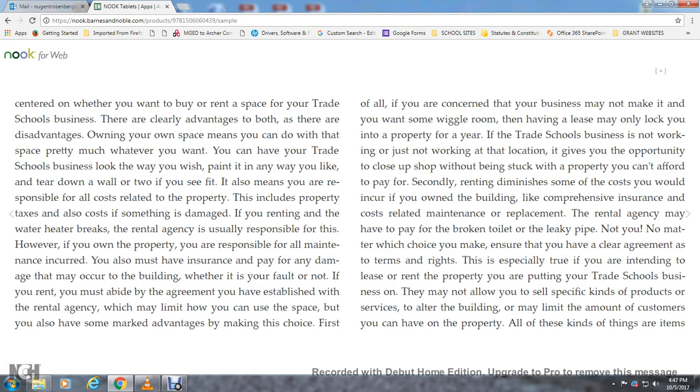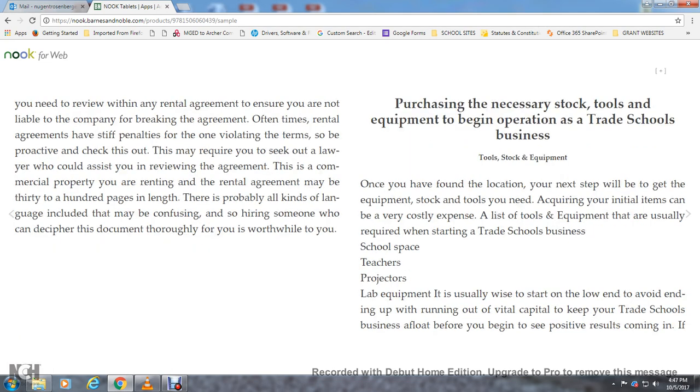Secondly, renting diminishes some of the costs that you would incur with your own building, like comprehensive insurance and costs related to maintenance and replacement. The rental agency may have to pay for the broken toilet or the leaky pipe, not you. No matter which choice you make, ensure that there is a clear agreement to determine the rights, especially with the lease for the rental property you're putting your trade school business on. They may not allow specific kinds of products and services that alter the building, and they may limit the amount of customers you can have on the property, and all these kinds of things are items to check.